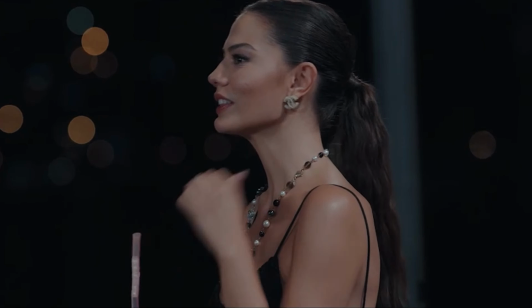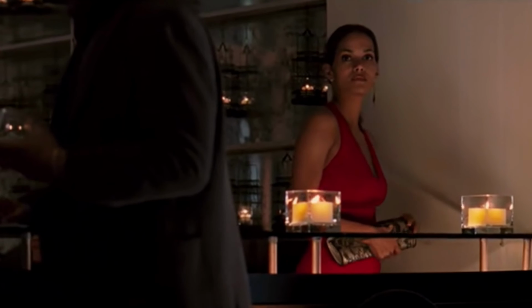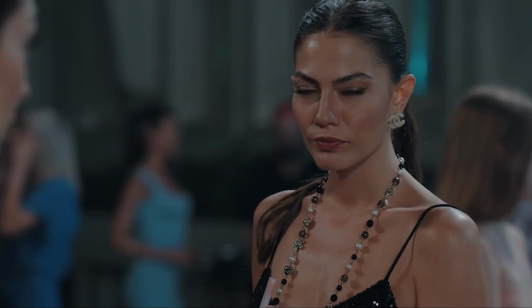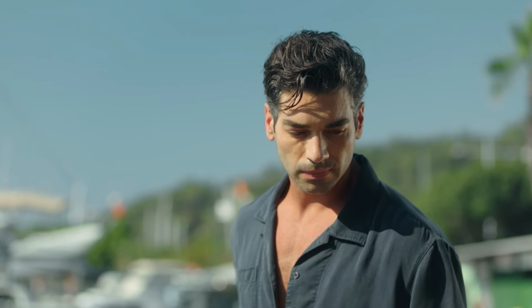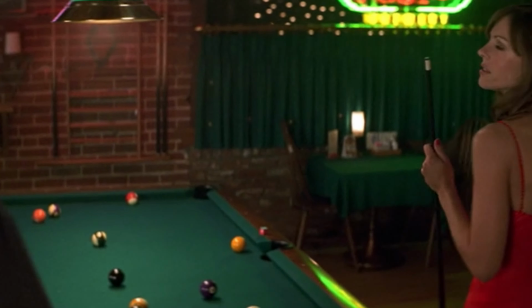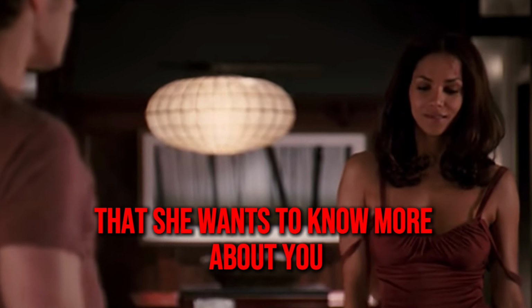Imagine this. You're at a party or in a cafe, and you see a girl you like. If her body is openly oriented towards you, meaning her torso, legs, and feet point in your direction, you're in a good position. This indicates she's actively interested in the conversation and in you. Why is this important? Because body language doesn't lie. A person naturally orients their body towards what they're interested in or consider important. So if a girl turns towards you, she's telling you without words that she wants to know more about you, that she's open to interaction.